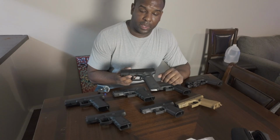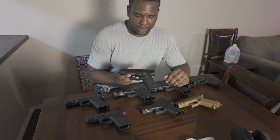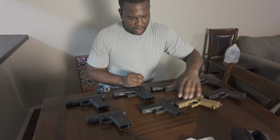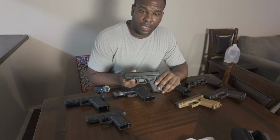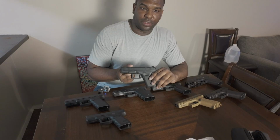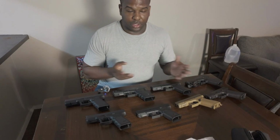It's what the agency that I work for currently suggests that we carry. And then for a trainer, we have the Glock 44 in 22 LR. This is a good weapon for new shooters. It's extremely inaccurate, so as far as using it for personal protection, I definitely wouldn't recommend it. This is my Glock collection.